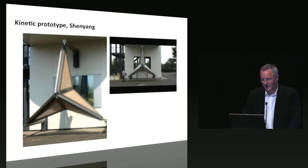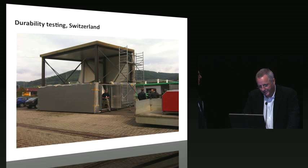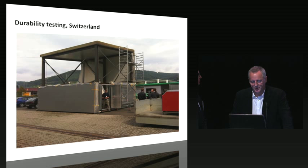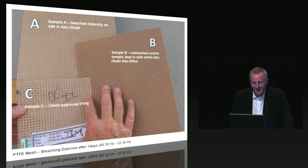So they were appointed. There was a lot of detailed design work undertaken, as you can imagine. There was a lot of exhaustive testing undertaken. Here, wind tunnel testing in France, the only place we could find a wind tunnel big enough to test it. Durability testing, paradoxically, was undertaken in Basel in Switzerland. And here you see this insulated container, which was being finished, in which a mashrabiya unit was subjected to prolonged testing to simulate, I think, at least a 60-year life. It was sprayed continuously with salt water, and it had copious amounts of Abu Dhabi desert sand thrown on it. We also undertook UV testing of the PTFE fabric that Peter referred to, supplied from a supplier in Japan.